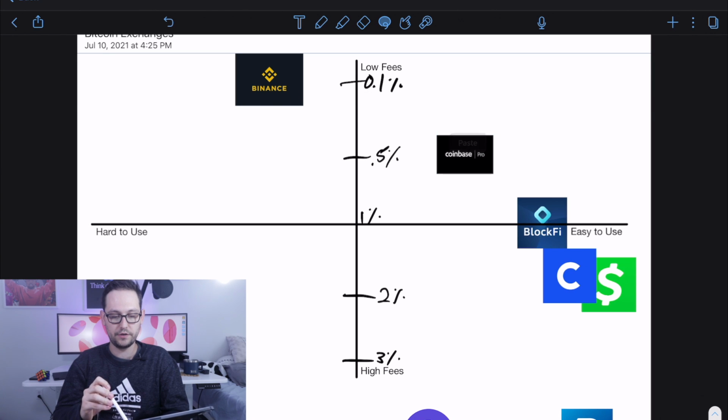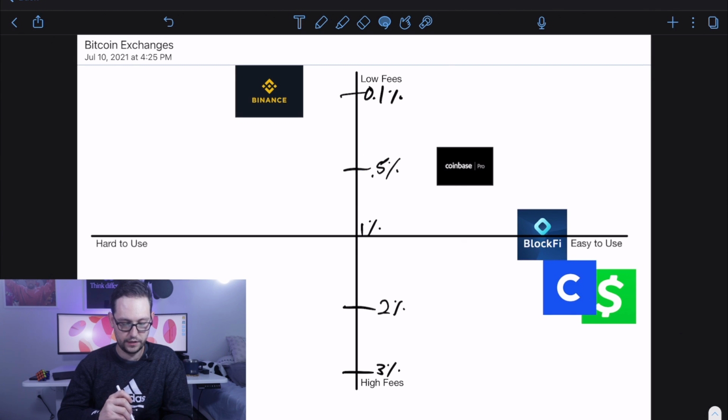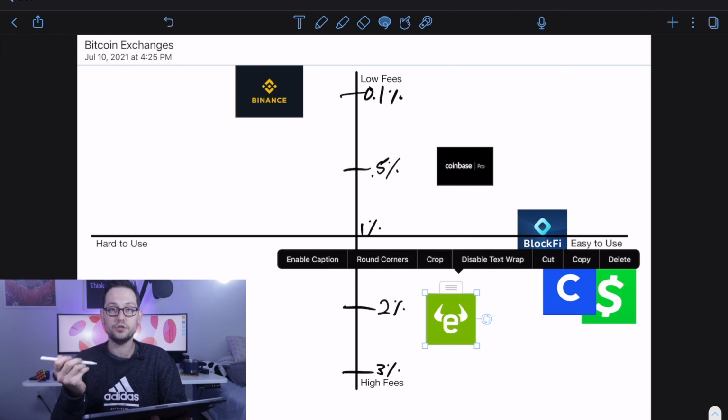So I'm gonna put it around here. It does have a 0.5% fee structure. Okay, next up we have eToro. I used eToro once. The UI is pretty good.